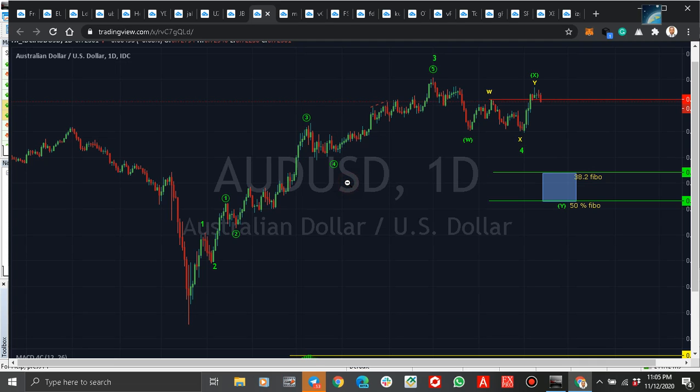Okay. Australian dollar. This chart is a very difficult chart to analyze these days, but nevertheless, in my last analysis, I was thinking that when the price closes above here, it will continue to buy. But you can see it breached this W leg, but could not move further. There was no strength again. So I'm expecting that we have WXY. That is a running flat.